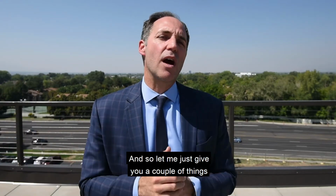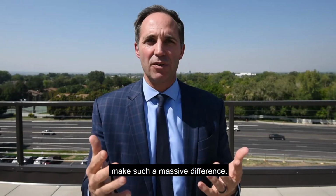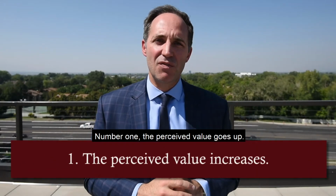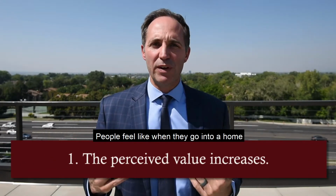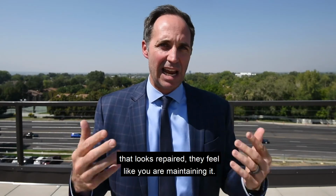And so let me just give you a couple things to think about why small repairs make such a massive difference. Number one, the perceived value goes up. People feel like when they go into a home that looks repaired, you are maintaining it.